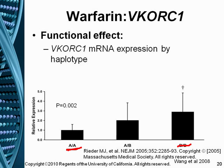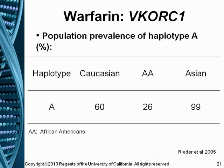Compared with the Caucasians, the VKORC1 A haplotype is more common in Asians and less common in African Americans. About 90% of Asians carry an A haplotype. In addition, about 80% of Asians are homozygous for the A haplotype. The A and B haplotypes explain much of VKORC1 variability in Caucasians and Asians because more than 95% of them carry the haplotype. However, the two haplotypes do not explain VKORC1 variability much in African Americans because about 15% of African Americans carry haplotypes other than A and B haplotypes.